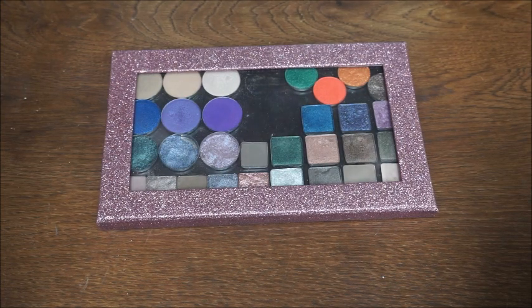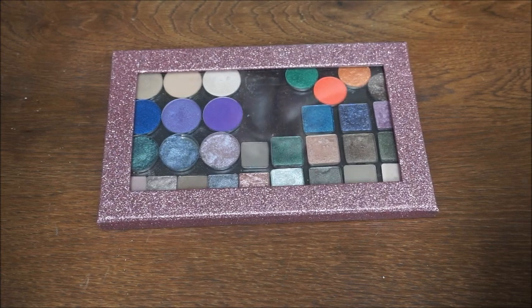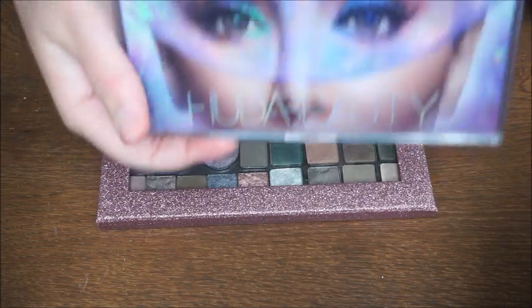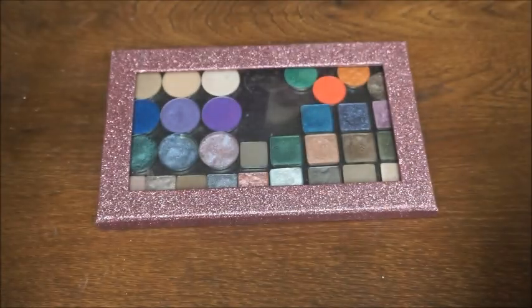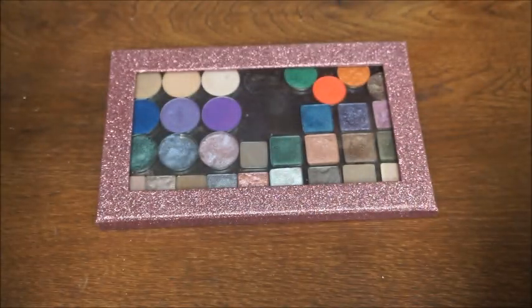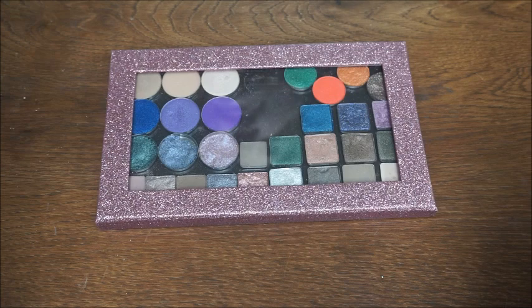it takes a really special palette to catch my attention and for me to bite the bullet and add it to my collection. So I've been really good at not purchasing eye palettes that I don't fully believe I will love and use. I think my most recent palette is the Huda Beauty Mercury Retrograde palette. It was on sale during, I think, even the Sephora sale. And I have used it so much and I have loved it every single time. I think it creates just the most pretty looks that I've done this spring and summer. And that's how I want to feel about a palette.